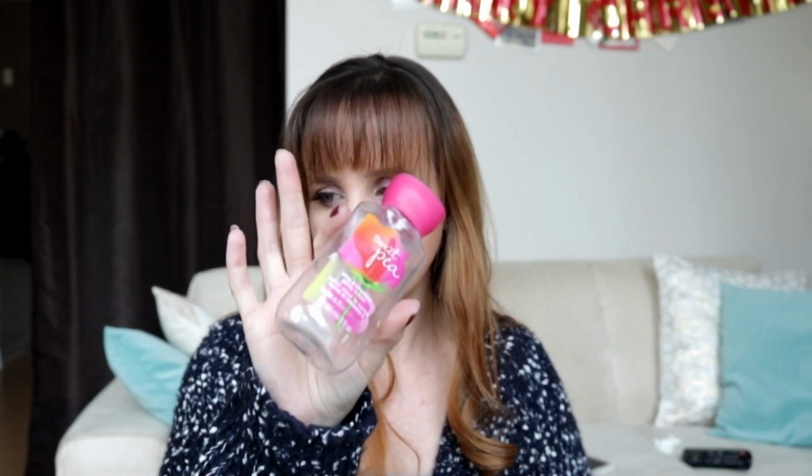I don't really care for the body lotions in this. They're just not moisturizing enough for me, and I find these bottles leak sometimes, and it's easy for the cap to get popped out when it's in your bag. So I would never say never, but I don't really intend to purchase these again. I do like the body butter, I think is what they call it, or the body cream in the squeezy tube.